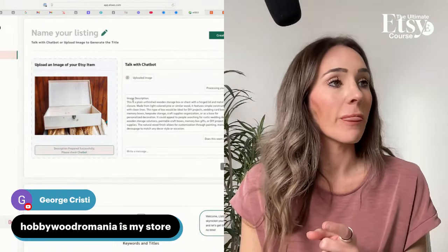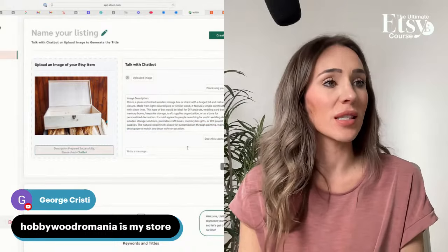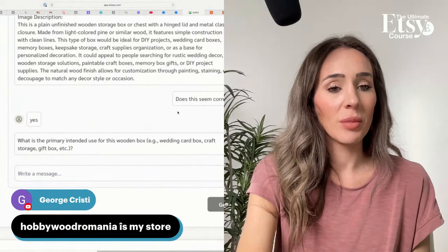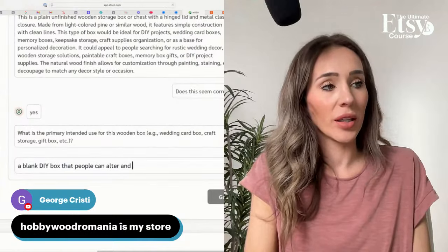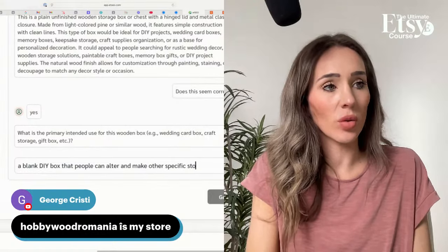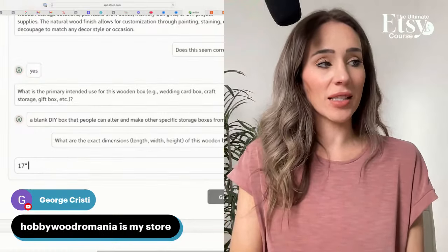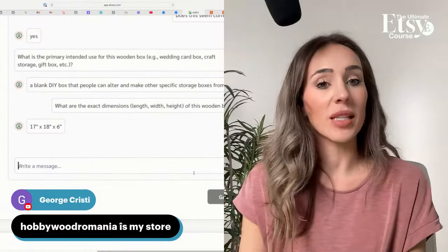Okay, so DIY, wedding card boxes, craft supplies, storage. Does this seem correct? Yes, that seems correct. It's going to ask me a couple of questions here. What is the primary intended use? I'm going to say blank DIY box that people can alter and make other specific storage boxes from. That was very complicated the way I worded that. What are the dimensions? We're going to give it a guess: 17 inches by 18 inches by 6 inches. Total guess. Okay, so it's asking dimensions.